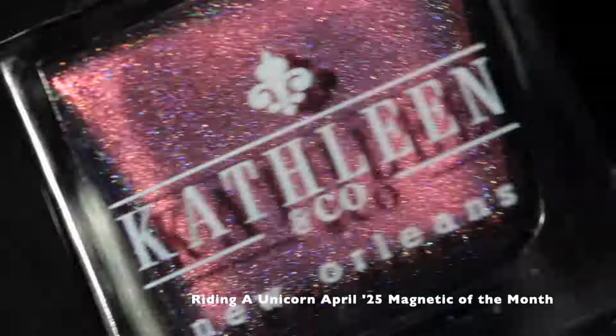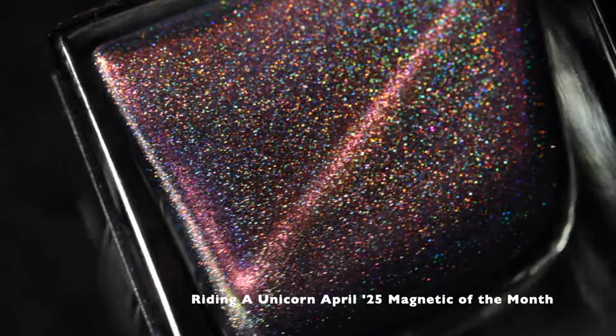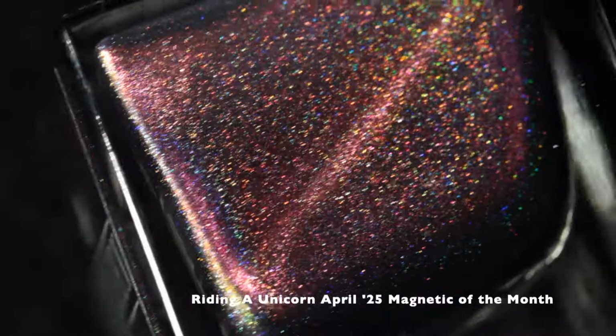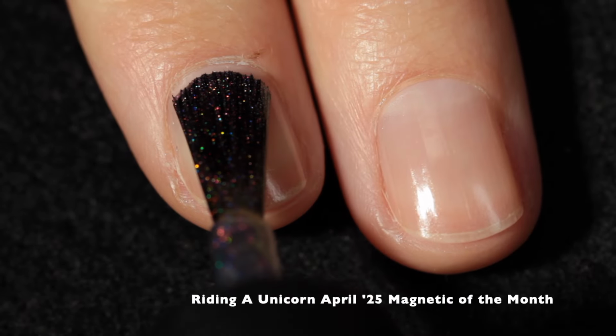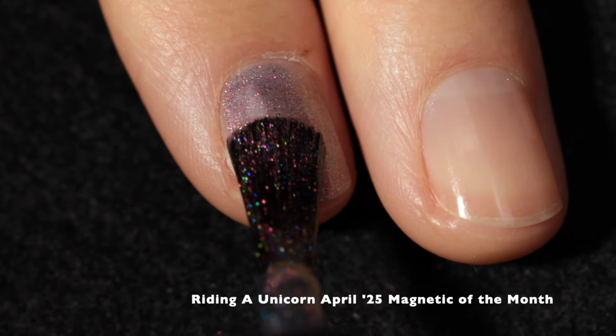And last but certainly not least, I love this one. It's Riding a Unicorn, the April magnetic of the month. It's a steel hollow base with glowy pink shimmer and a pink, orange, green multi-chrome magnetic effect.